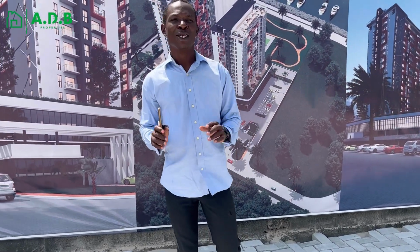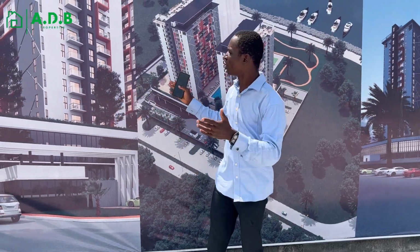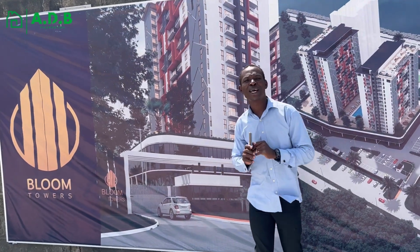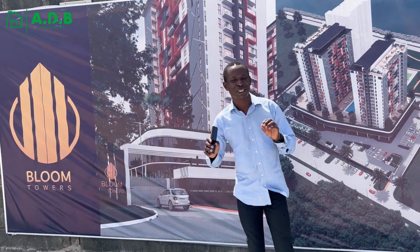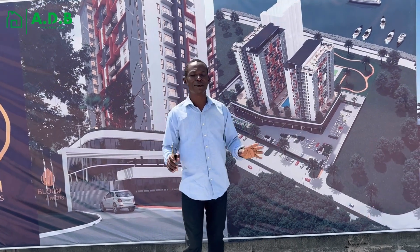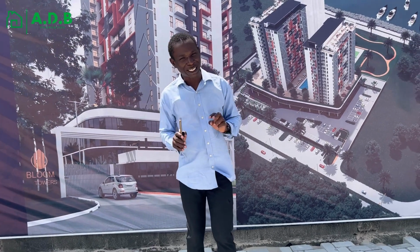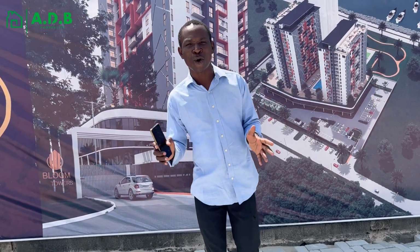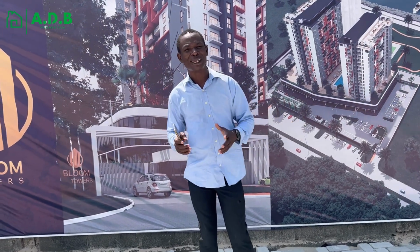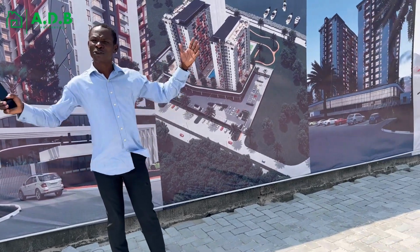Another thing I quickly wanted to share with you, you've seen it already, this is Bloom Tower. You understand? Bloom Tower is actually from the stable of Standout Property. You just heard the name, Standout Property. What they mean is they are actually the owner of MIJL, the management of Bloom Heaven. They also manage Synergy Garden, and this is Bloom Tower. So you've seen it already.